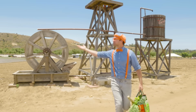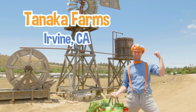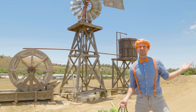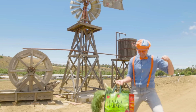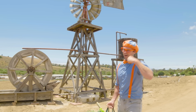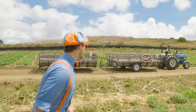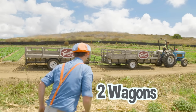Hey! It's me, Blippi! And today we're at Tanaka Farms in Irvine, California! Tanaka Farms is a farm where you get to pick your very own fruits and vegetables! No grocery store today. Today, you and I are at the farm. Here we go. Whoa, check it out. It looks like there's a tractor and two wagons. Let's go.